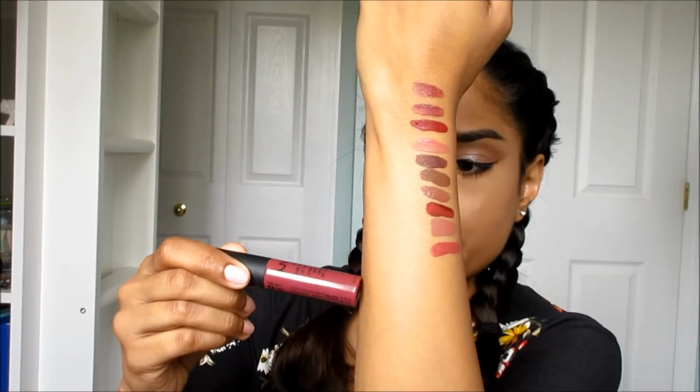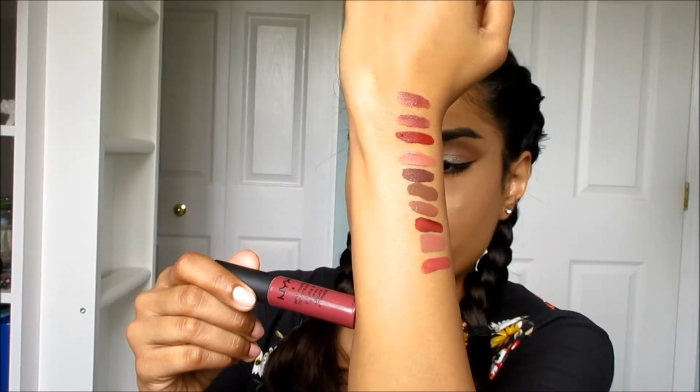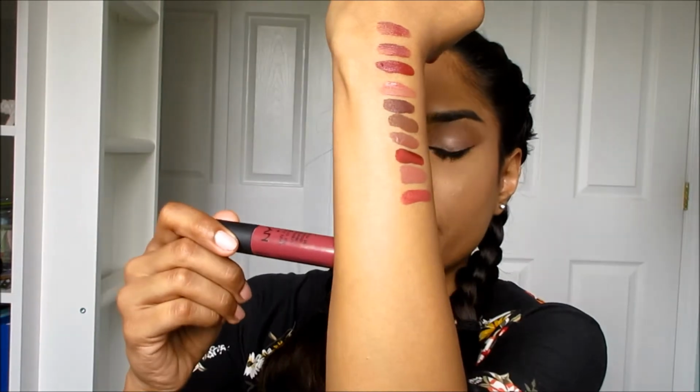Alright, so right there, that is Budapest. It's a pretty berry purple undertoned color. It is nice, but I don't wear it, so I might just give this to my mom or something. I think she'll really enjoy this, but for me, I'm gonna get rid of it.